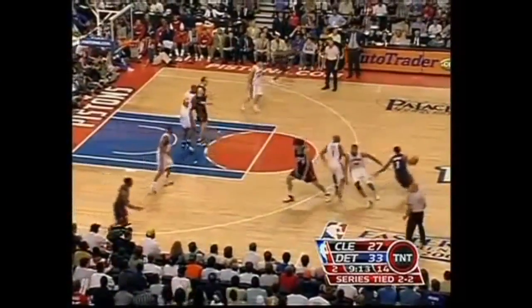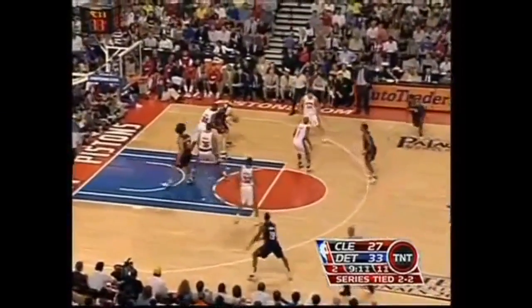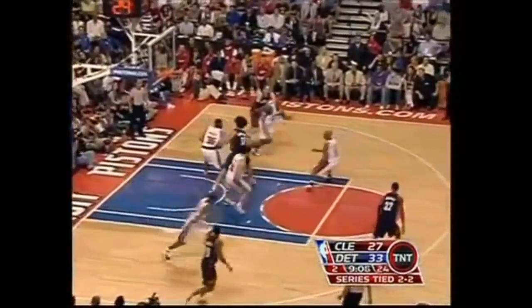And for those who are wondering what a duck-in is, it's off a pick and roll, one big is rolling down one block, and a second big man can duck in on the opposite block, which Ilgauskas does here, and he gets good post position.